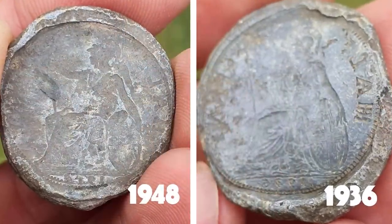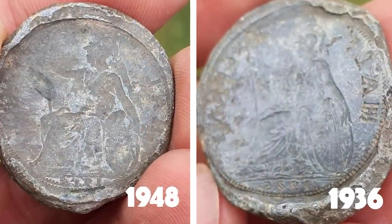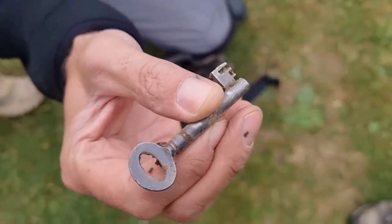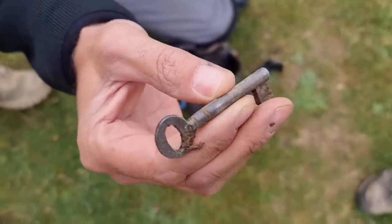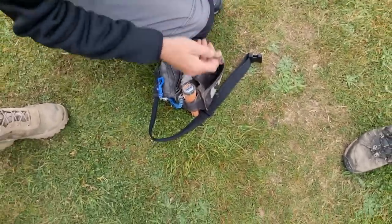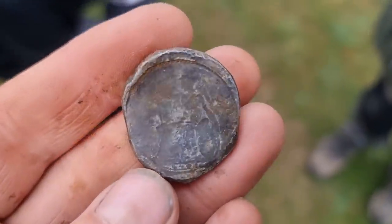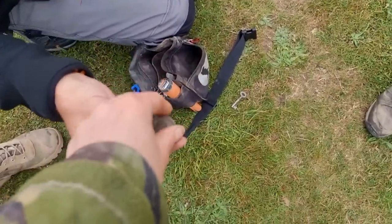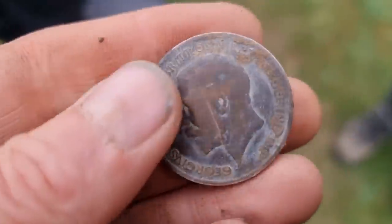Little key, that. Oh, that's sweet. It's a nice one. Yeah. Well, someone else found a padlock, so it might even fit. Nothing like that, though. Penny. Oh, nice. He's done alright. There's a buckle from earlier.